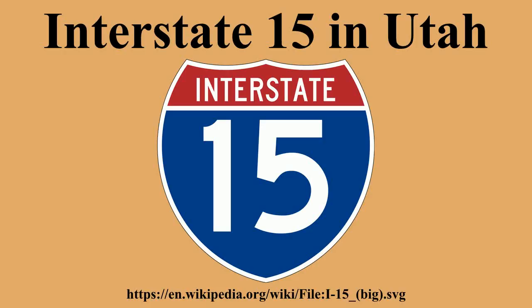The route turns north as it passes the Bloomington area of the City of St. George and an interchange with Southern Parkway before it crosses the Virgin River. Immediately north of the Virgin River, and partially spanning the Santa Clara River, is the new Dixie Drive interchange. After the interchange with Bluff Street, I-15 turns northeast again and passes the eastern side of downtown St.